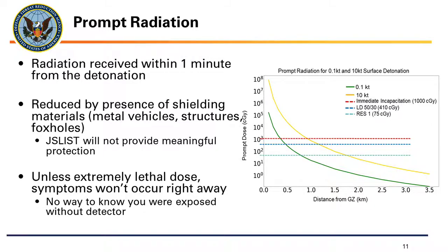And really the only way to know that you were exposed to radiation before you start exhibiting the symptoms is if you have a radiation meter on that is detecting that you are exposed. After the fact, it's really hard to figure out how much you were exposed to until you start exhibiting the symptoms, and at that point, it's still hard to get a good estimation of what you had. So it's very important in an event where you think you might face a nuclear detonation that you have your dose meters, your radiation meters, on and working before the blast happens.